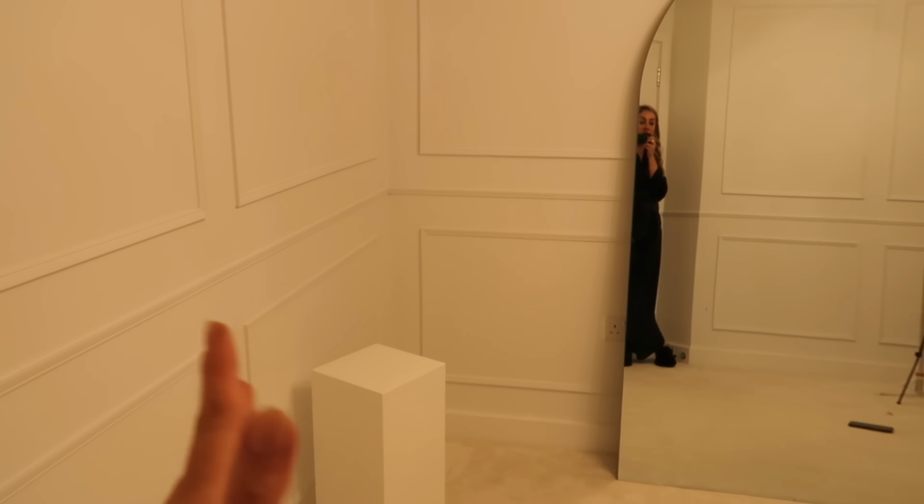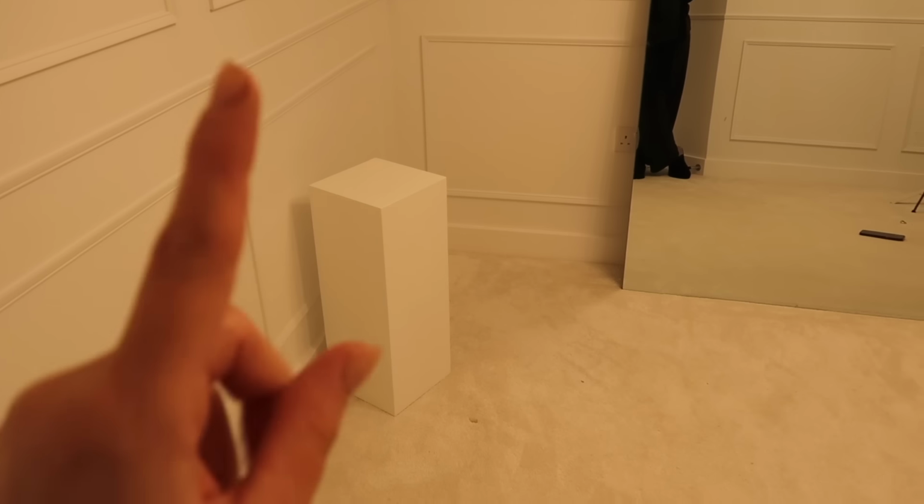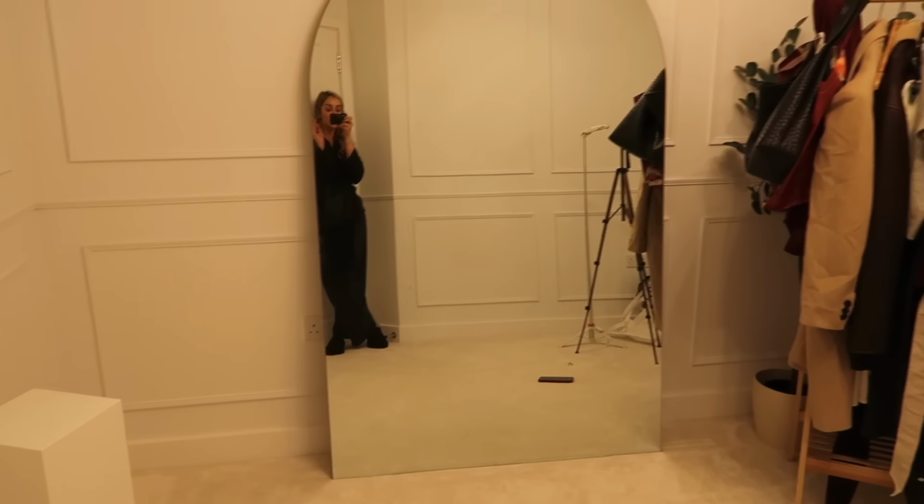But basically when I ordered this, I didn't know what colour or what I was doing with the room. I probably should have never ordered white, but anyway, we moved. So let me know what I can do with that. Obviously the mirror is staying, love the mirror.